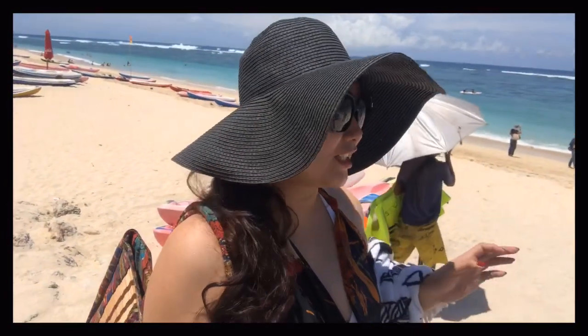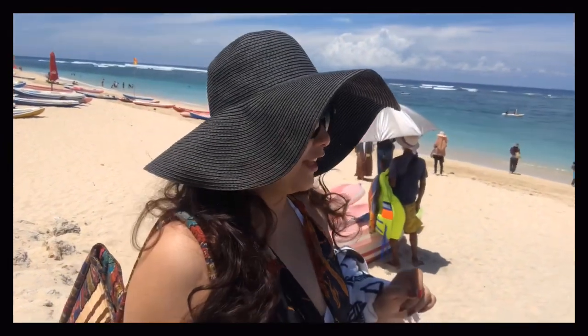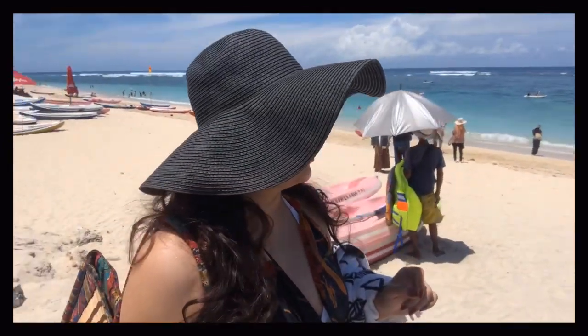Hello. So we've made it to Pandawa Beach. Hold on. Can you see it? There. Okay, so the sand here is so much nicer than in Kuta and Sanur, where I've been before. So it's looking good. Feeling optimistic about this.